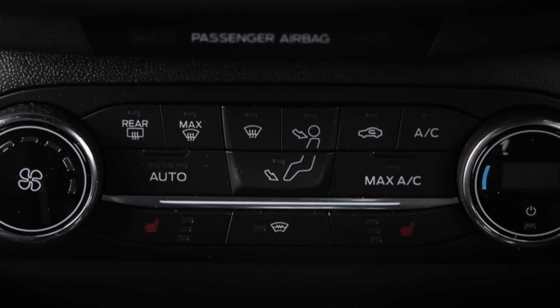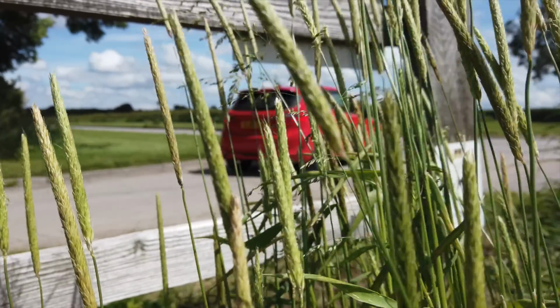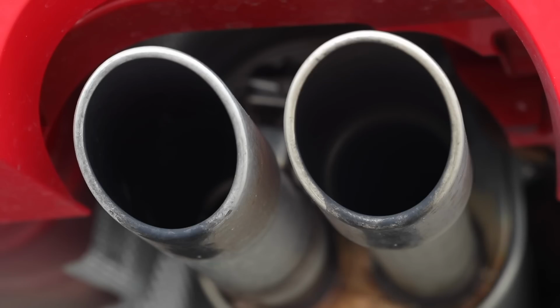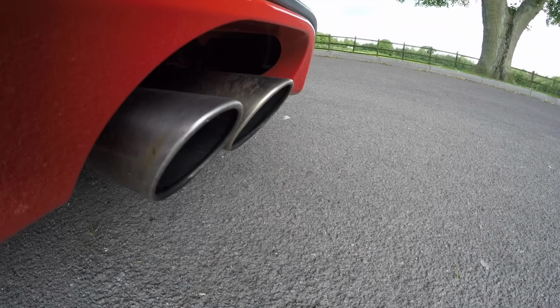A lot of people don't like sound being pumped into a car. The thing is, the more futuristic we get, the more this is going to happen. However, Ford have got a thing called a sound symposium. This works by taking the sound from the induction of the engine using a device, and it pumps the air through, and there's a little flap, and that sort of EQs the sound. It sends that into the car. So let's have a listen and see what we think.